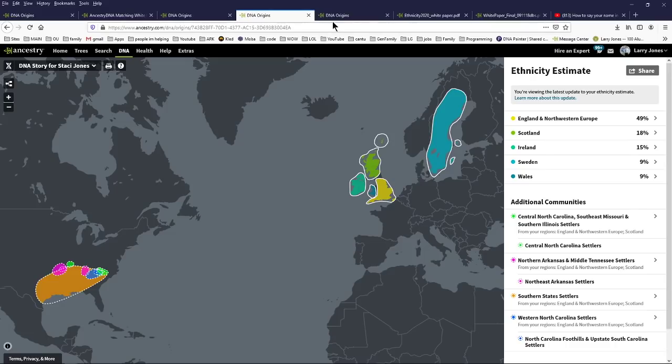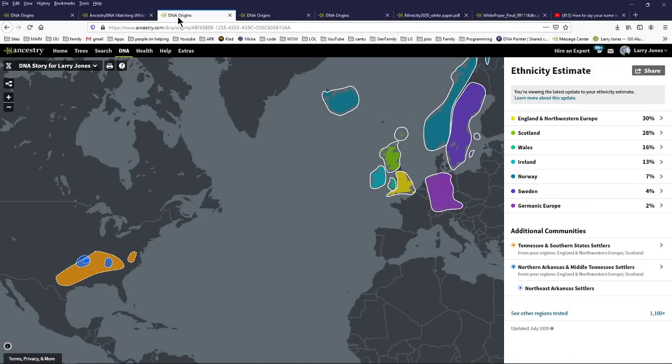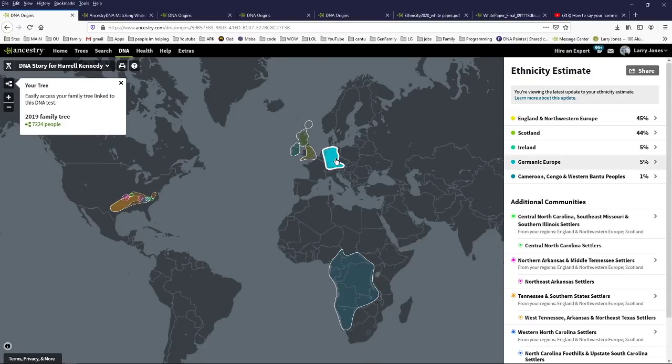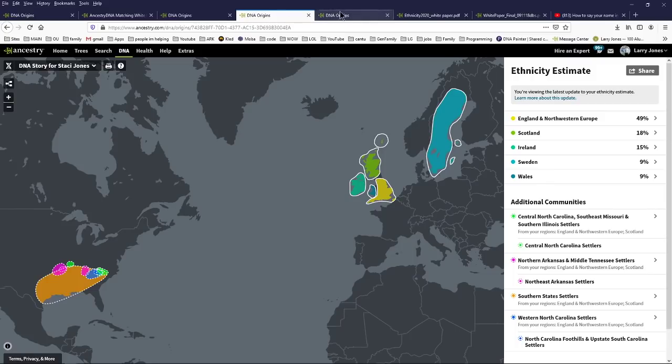So when my daughter has Germanic Europe, well, I had Germanic Europe, okay, and the father-in-law had Germanic Europe right here. So for my daughter to have it, my wife had that genetic, but it was under 1%. So maybe that bonded with my German ancestry. So whatever it is, she has the German ancestry, even though mom had none.